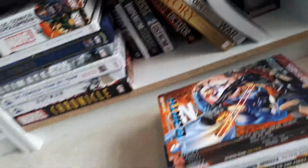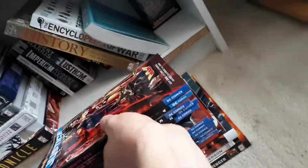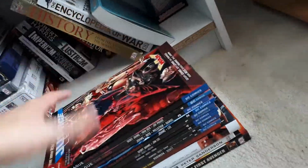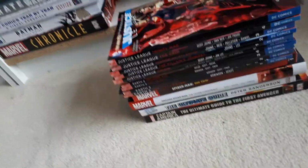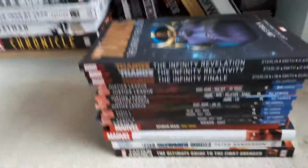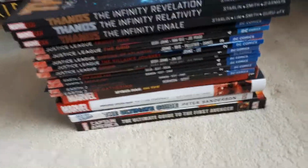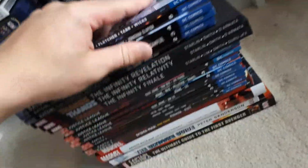I don't know how big the next haul will be, but I'm saving a bit of money now, just from these few days, as I get paid over the next couple of weeks, so that I can hopefully get more stuff for you guys. That's really going to annoy a lot of you that there's now Marvel books just shoved on there, but I apologize. But this is really hard to do with one hand, so don't judge me.